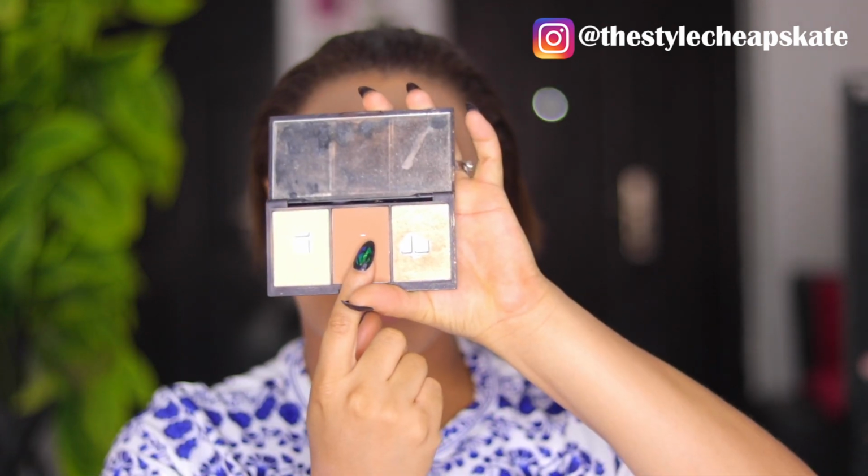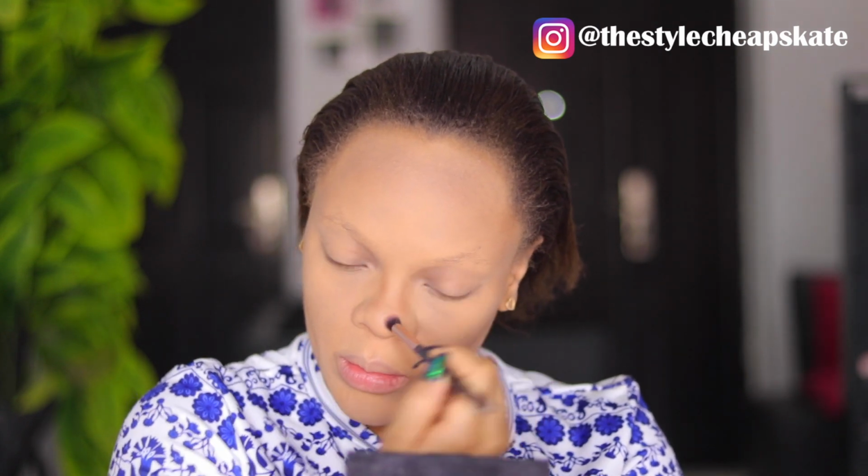So I'm going in with my Zaron Face Definer. I'm using the bronzer in the middle to contour. I'm just contouring basically the sides of my face that I just want to bring back warmth and dimension and just take away this ghostly look from my face right now. And I'm also going to be contouring my nose as well. I don't have much of a preggy nose going on, but I just like to do it, especially these days. I don't know why.